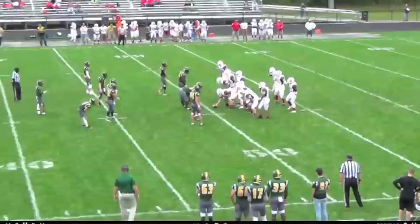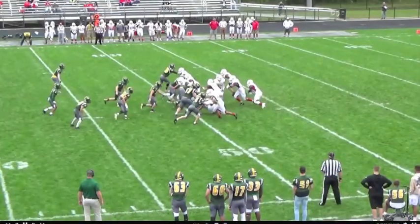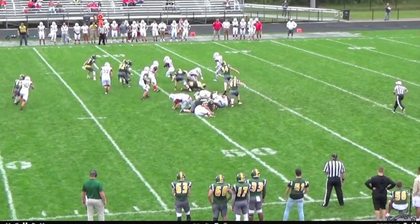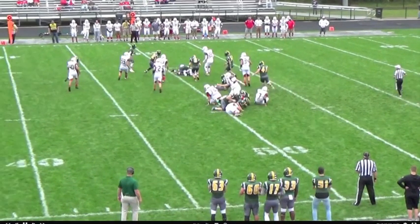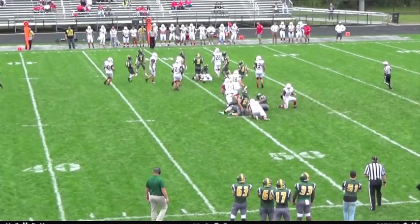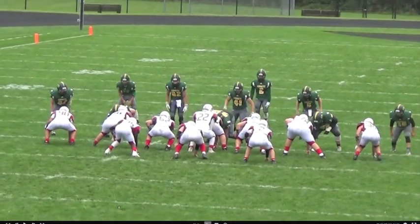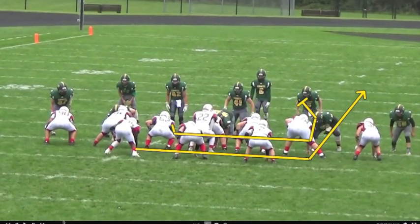This is from this year. We get good activity out of our 9 technique and our supporting safety in the alley. End zone view will have a better explanation. Slow it down and see some things here.